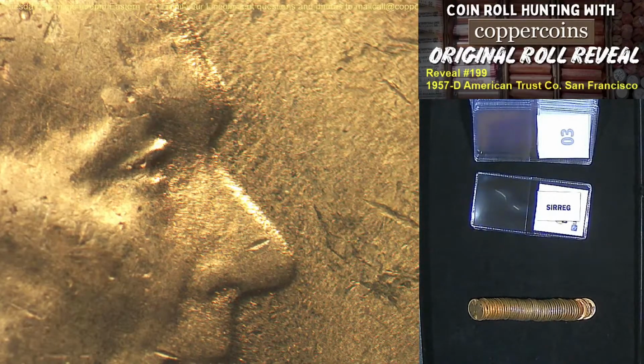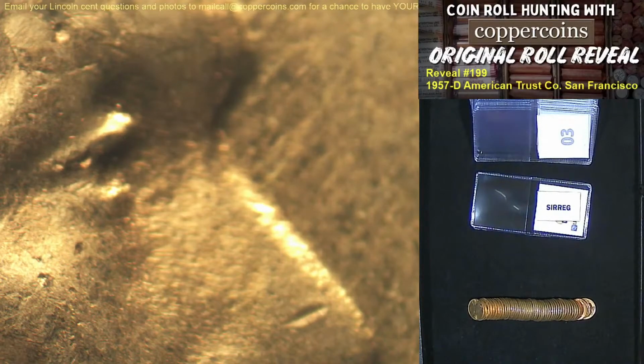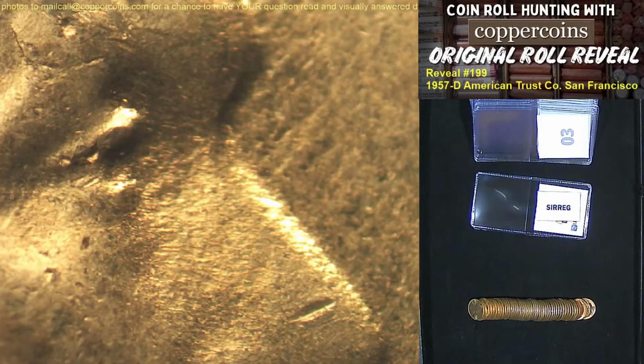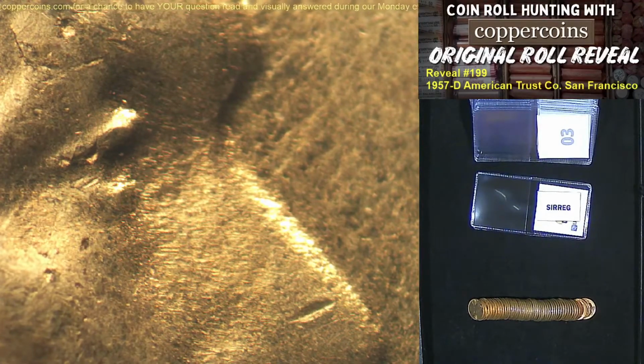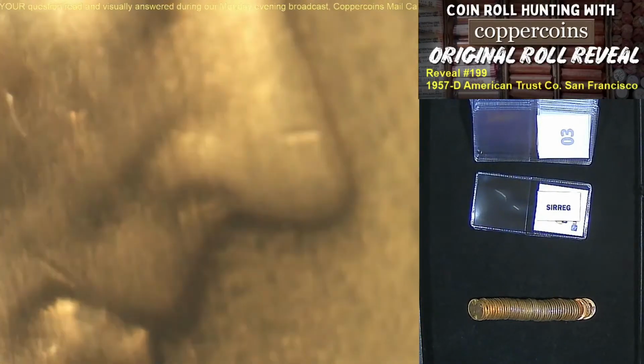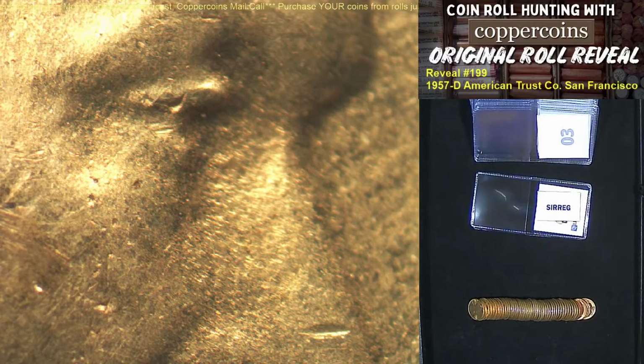Could have ourselves a doubled eyelid here. If it is, it's way off. See that thing right out there in front of the lower eyelid? I think that's another upper eyelid. Yeah, it does appear to stay out far enough.